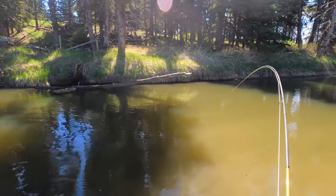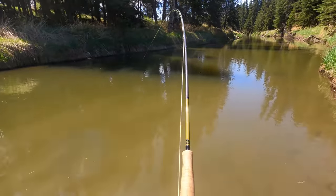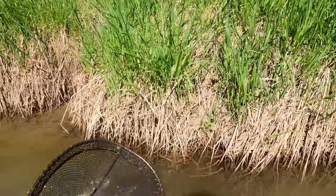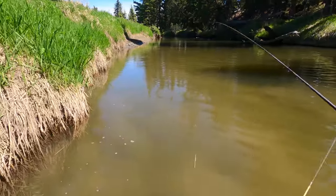It's like Usain Bolt trying to race a horse. Yeah, the horse is still going to win. He's not going to want to lift there. He's going to kick and fold into the net. Nice fish, 21-inch male. Maybe 22, whatever, but just a gorgeous fish.